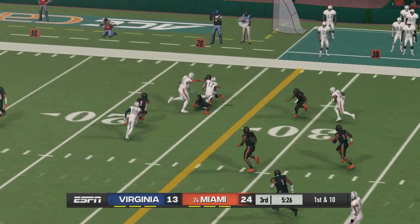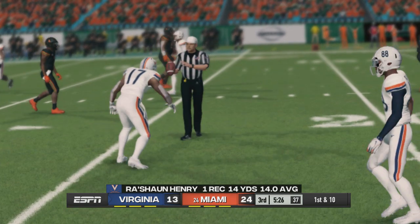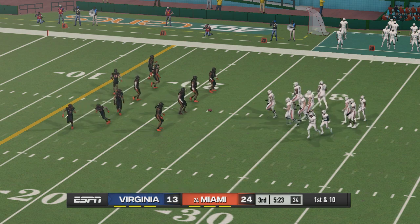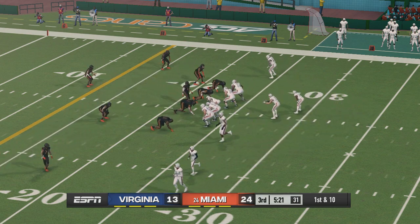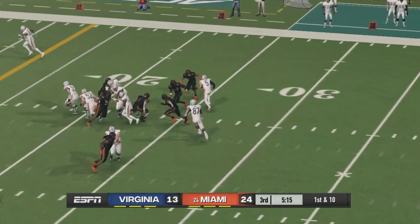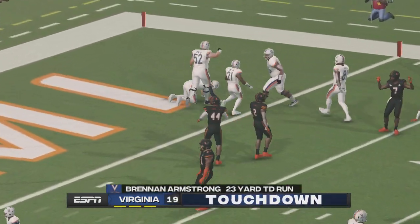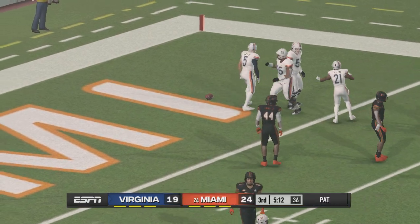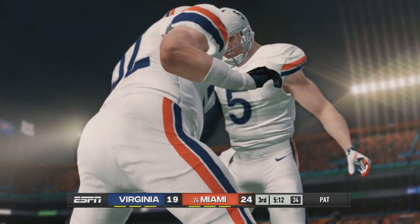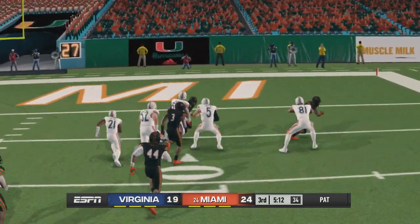Pulls down the catch, and he's got room here. Tackle around the 23-yard line. First down. First and 10. Ball on the 23. They spread the field in the gun with five wide receivers. Inside the 10. Touchdown, Virginia. Kept it himself and created the whole thing with his feet. Boy, was that fun to watch or what?